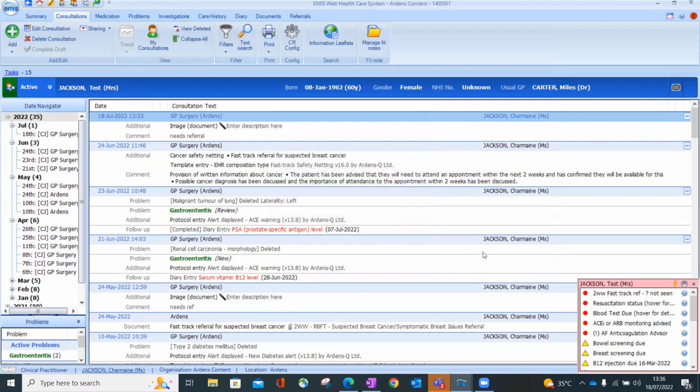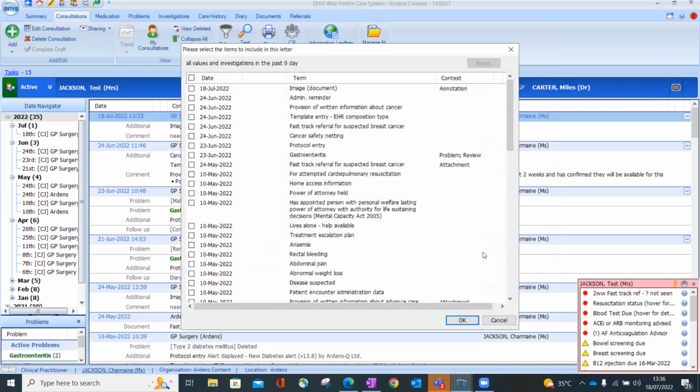What that will then do is take me through a series of prompts. So this is allowing me now to build up my referral form. It's asking me if I want to include any values and investigations that have happened in the past X amount of days, so I can tick anything that I feel will be necessary.